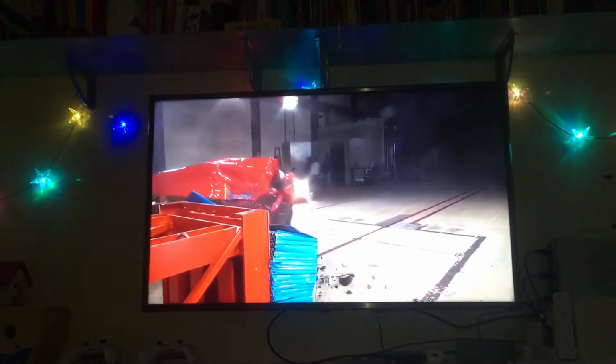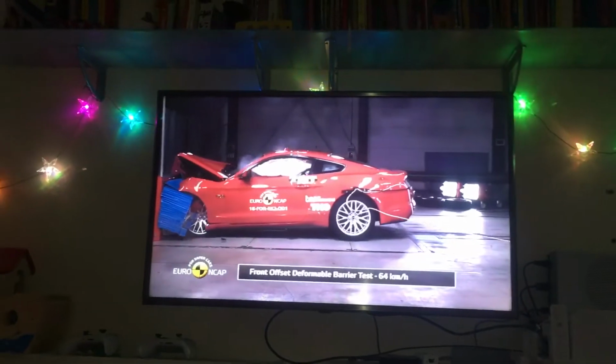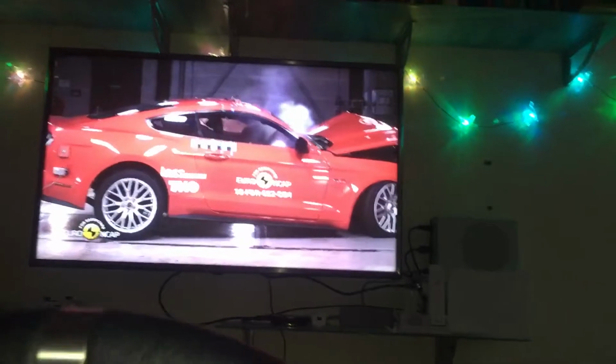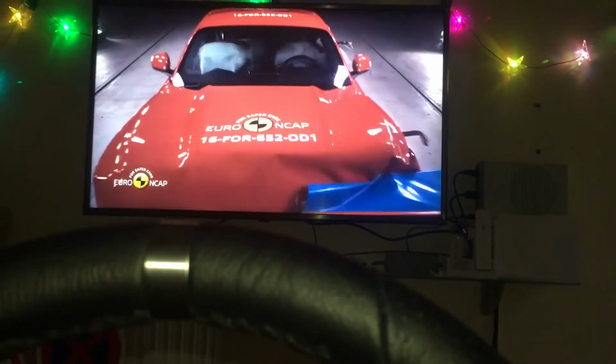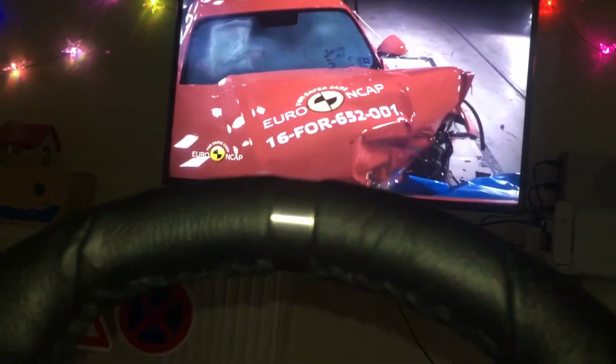Ford Mustang. There you go. Boom. To be fair, if they tested the Camaro, I bet that would have scored 4. In comparison, it did quite badly considering it's 35 grand. The Audi TT scored 4 stars and it's cheaper.